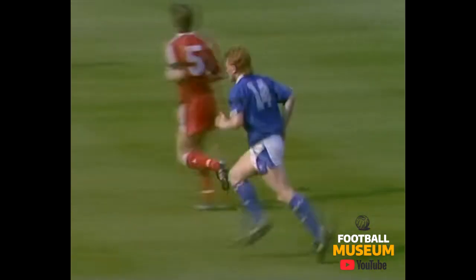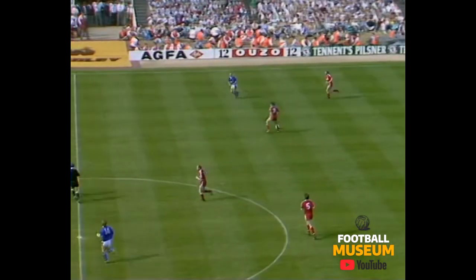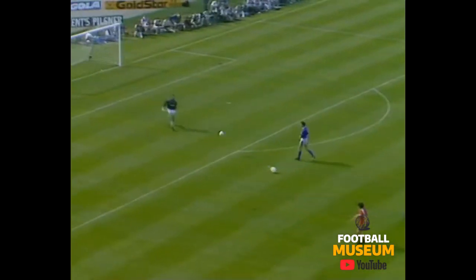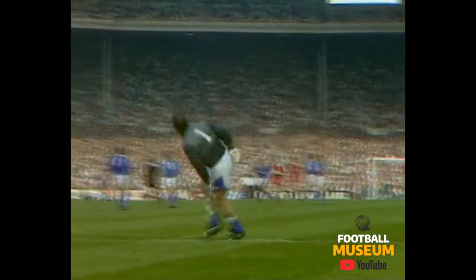Well, McCall's goal-scoring record since he came to Goodison has been very, very poor. In fact, the one we saw against Wimbledon was only his second goal for the club. But he'll remember the one he's got today even longer than that. Only his third for Everton.